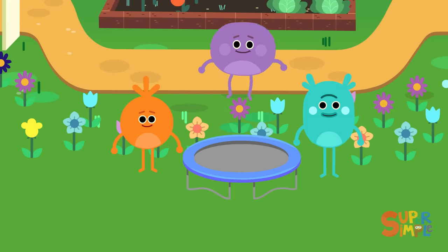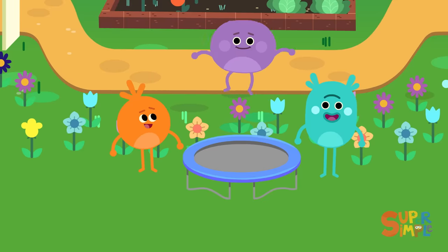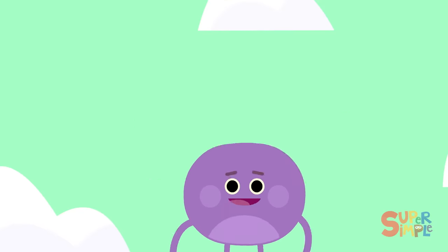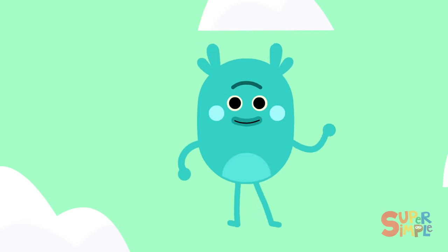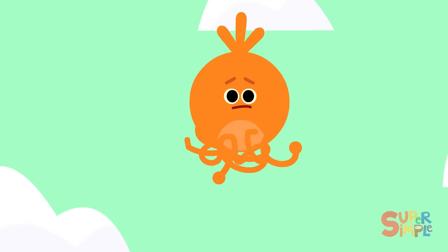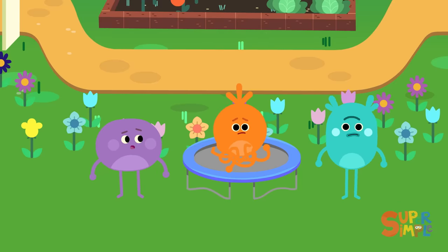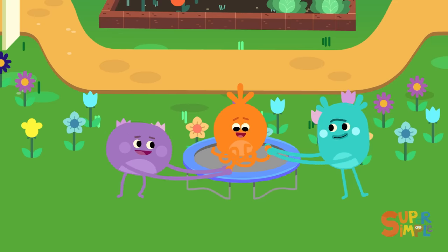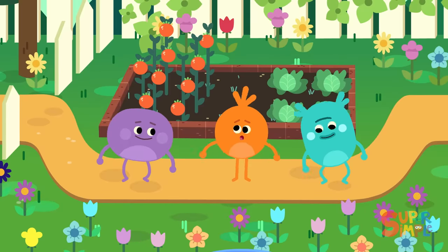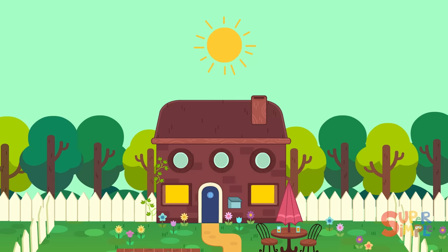Out in the orchard, the Bumble Nums are jumping on a trampoline while they wait for the sun to go down. There's Humble. Yum! There's Grumble. Yum, yum! And there's Stumble. Yum, yum! Uh-oh! Stumble is all jumbled up, Bumble Nums. That's better. And look, the sun is going down.